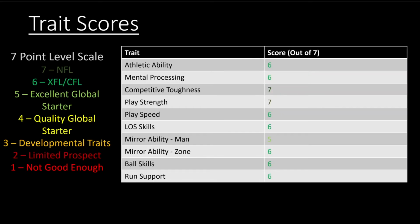Alright, now to give my final thoughts on Jason Pinnock and summarize what we saw in this video today. So these are the individual trait scores I gave him. It's important to pay attention to that scale on the left. It'll give a lot more context to these individual trait scores. So I think when it comes to just his size, toughness, strength, I think he's at an NFL level. But most of his traits, I see sort of in that XFL, CFL level.